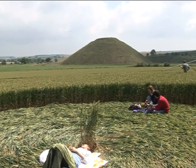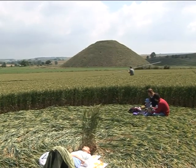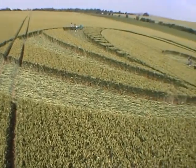The location close to Silby Hill created a mystifying atmosphere. Many people enjoyed the July sunshine as we carried on taking shots at different angles.